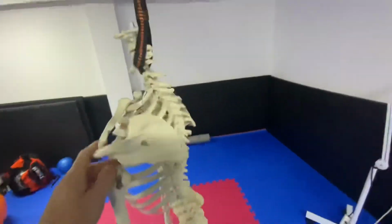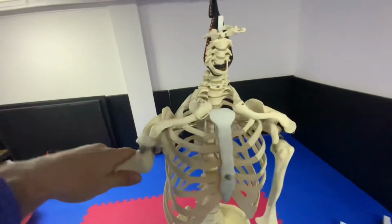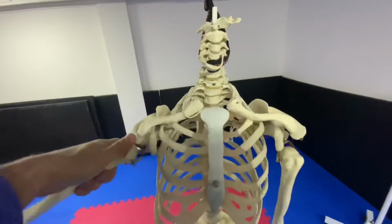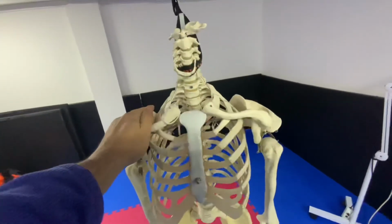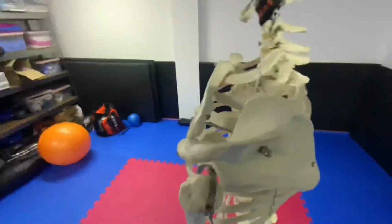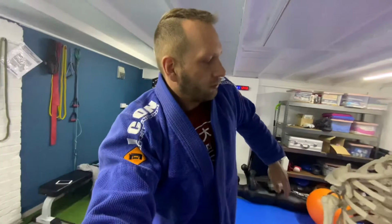If you've got this muscle torn, you won't be able to elevate your shoulder, your arm. You're gonna use your shoulder here to lift it. So if I can maybe show you like this, you won't be able to move it like that. You're gonna be trying to lift it like this.